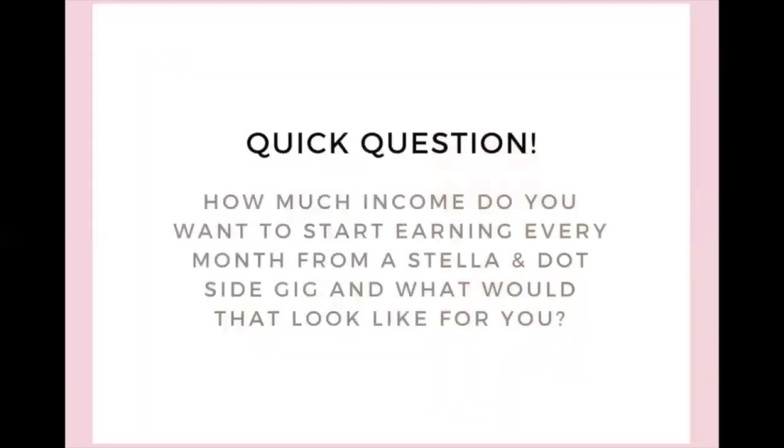So as I mentioned, if you're feeling stuck, I do want to stress the income opportunity that Stella and Dot has. And so I would love for you to think about how much income do you want to start earning every month if you were to join Stella and Dot? What would that look like? I find that success in this business, and even success in just thinking about it and putting it out there to see what it is.